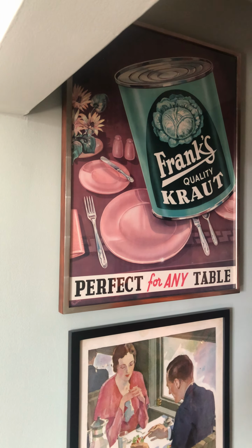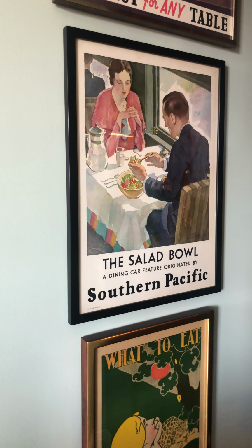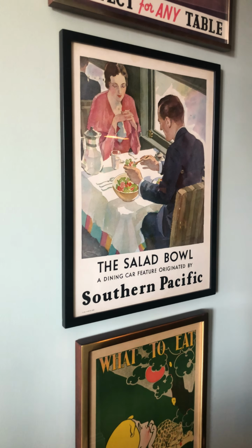And how amazing is it that this poster isn't advertising a destination or even the luxurious nature of travel or even the speed of the journey, but the salad you'll eat on board. You would pay the equivalent of hundreds of dollars to eat salad. And I just think that's really remarkable.